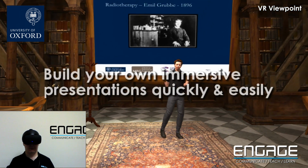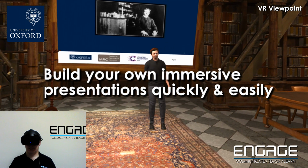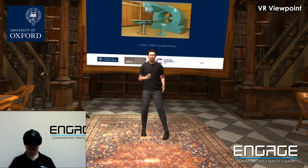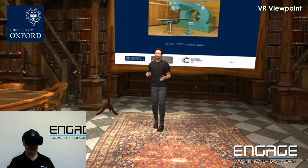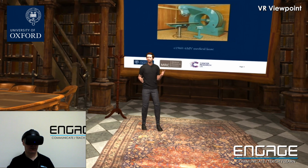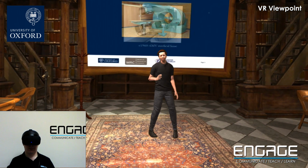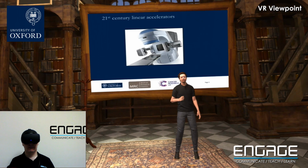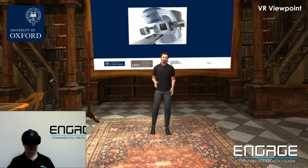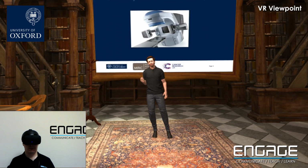Radiotherapy's been around for a while. The first recorded uses of radiation against cancer are 1896 with Emil Grube's work. But radiotherapy is allowed to blossom by the discovery and the development throughout the 20th century of linear accelerators, the machines that generate X-rays for use in radiotherapy. And I suspect you don't need me to tell you that this picture is of a machine that was developed and built in the 1960s. It's a pretty 60s looking object. And this is an up-to-date one. This is a modern, 21st century linear accelerator. This is the machine that will deliver a burst of X-rays to try and kill a tumor inside a patient.